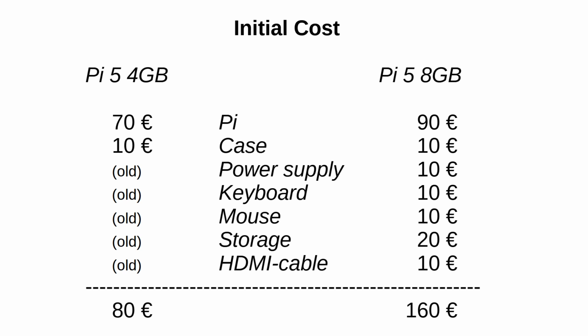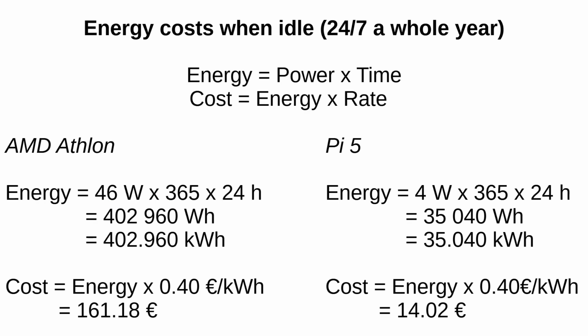How long does it take to save this money by reducing power consumption? Let's assume the computer is running for a whole year when it is almost idle, like computers that are used for smart home, Pi-hole or other light tasks. The energy, or work, is calculated by the power multiplied by the time, and the cost is calculated by multiplying the energy by the rate. In this video I will take a rate of 40 cents per kilowatt hour. Your rate might be much lower or higher, so you might need to modify that value.